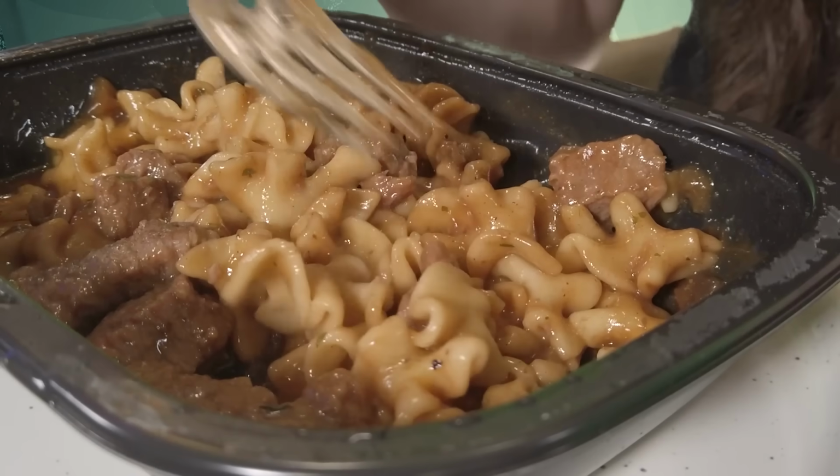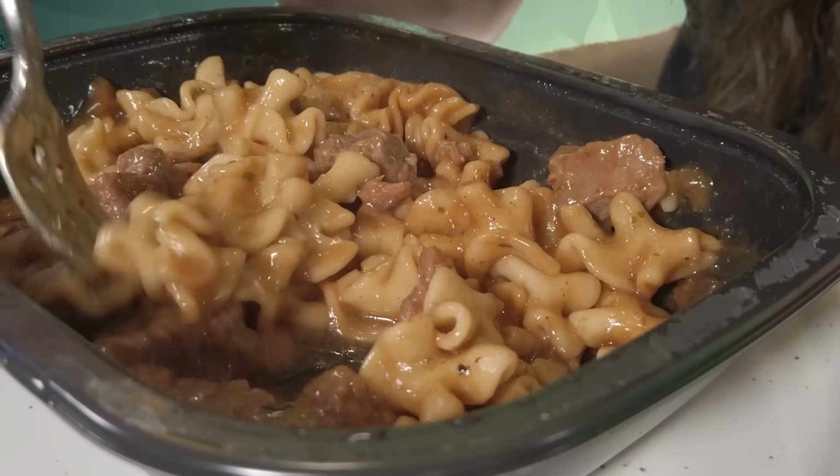So slimy, just slimy. I don't want a slimy noodle. It's like these are overcooked, too mushy. I'm not sure.